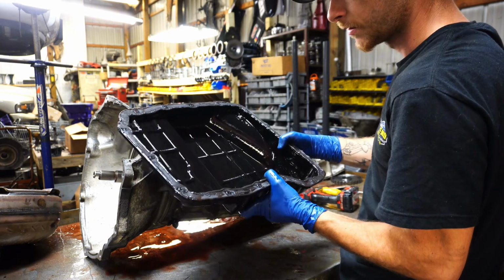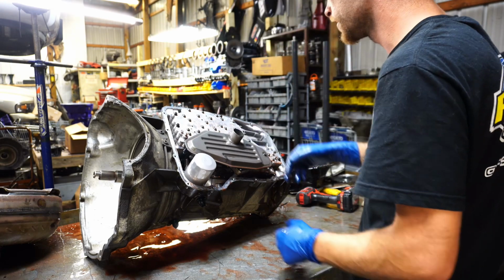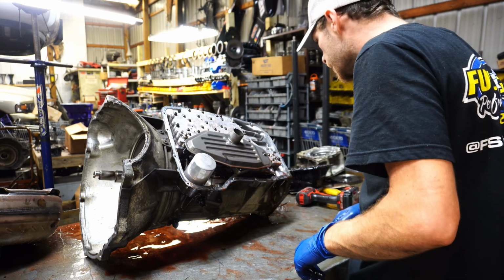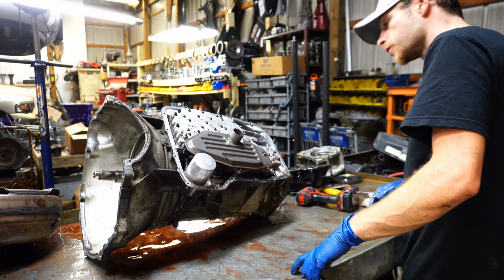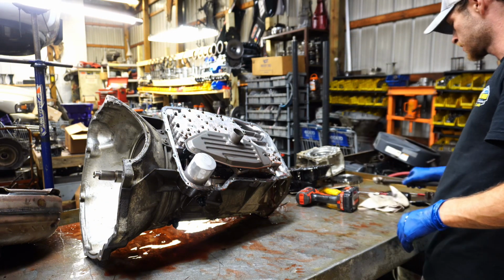Magnet's clean, pan's clean, filter looks pretty good in there. You got a little trash there off something, maybe some silicone. Doesn't look too bad at all, honestly. Maybe old boy got this in here early enough that it won't be too bad.